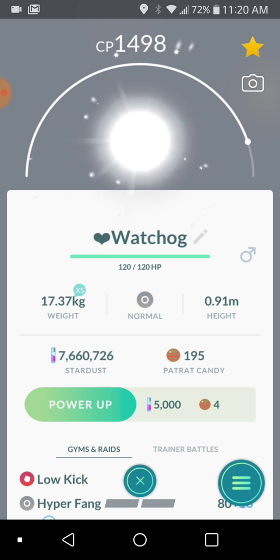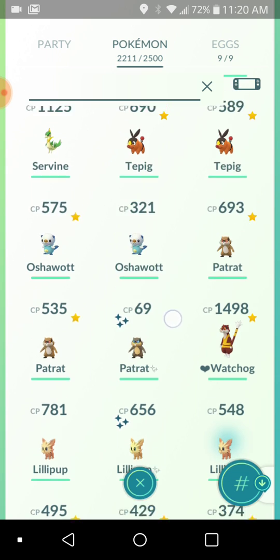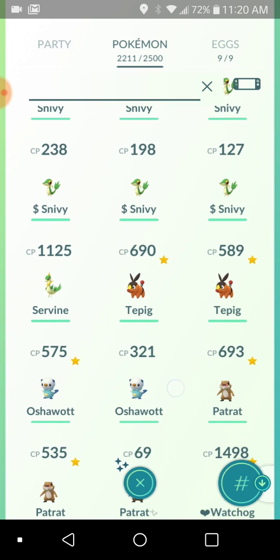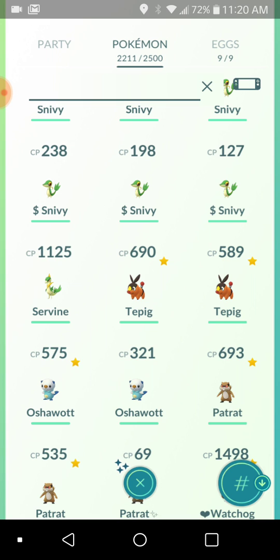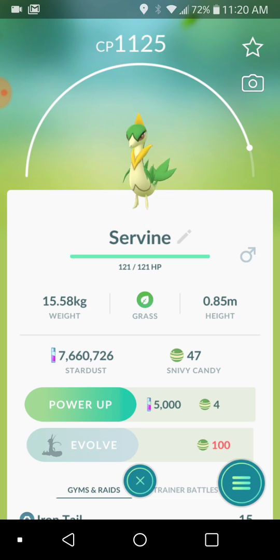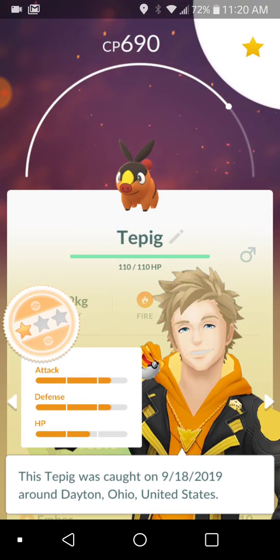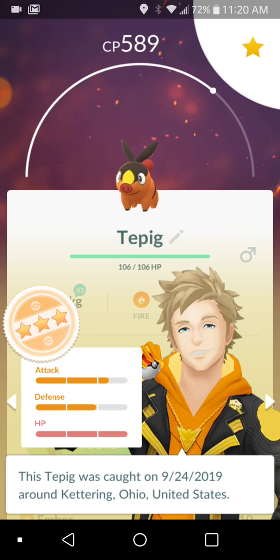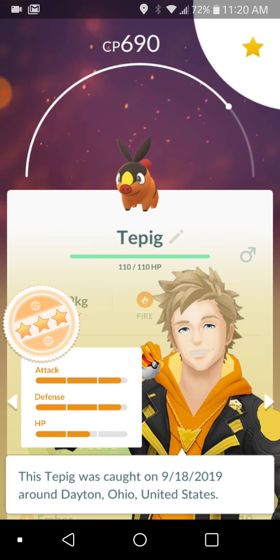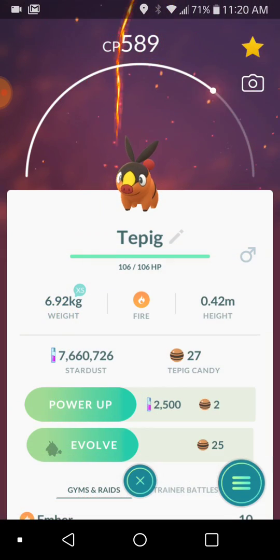Watchhog is pretty cool because when it lights up too, even though it's just a normal type, it still has almost like it's electric or whatever. And I do have 2 good Tepigs and 1 good Oshawott. I caught this Servine, like I said. Still no good Snivies. But I am going to evolve one of these Tepigs here. I think this one's got better stats here. This one was from a hatch.